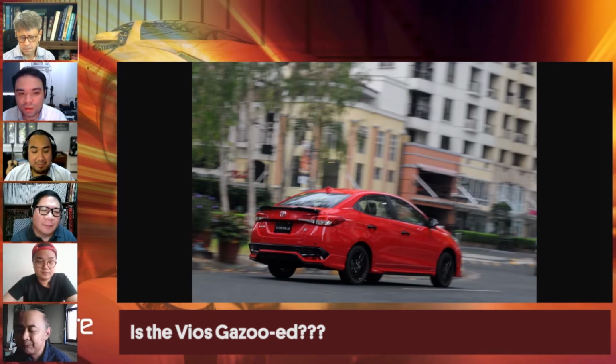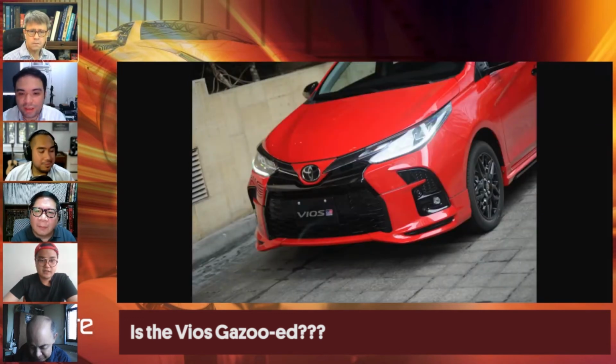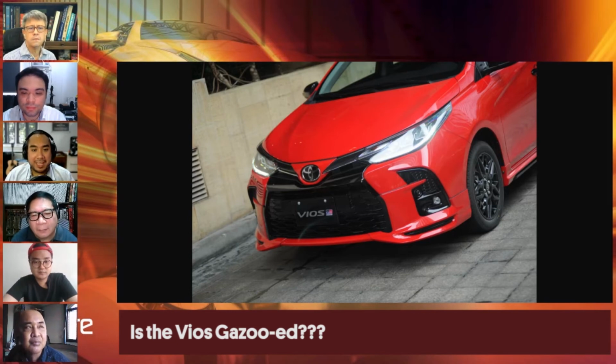So how much is the Vios G, to breach the 1M line? The G is below 1 million. The Vios G, the G is 970. Okay. So not bad. For 50,000 pesos more, you get all this body kit and detail. Yeah, pretty much. This is the best Vios that you can buy right now, and it's got everything. It's got all the safety. It's got Android Auto and Apple CarPlay.